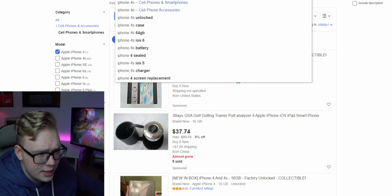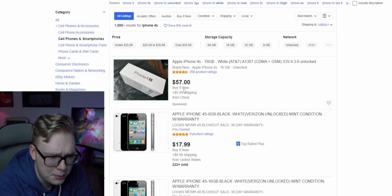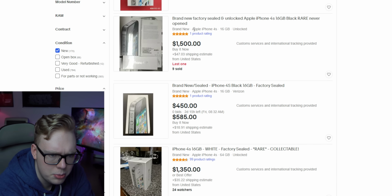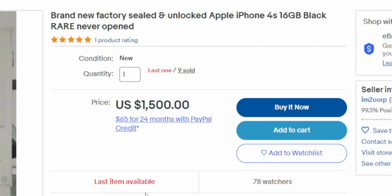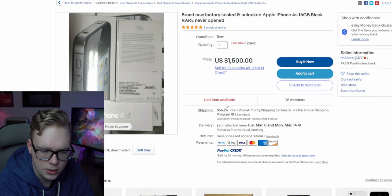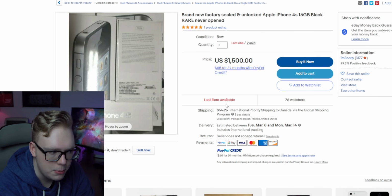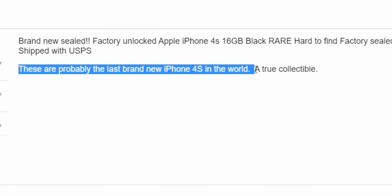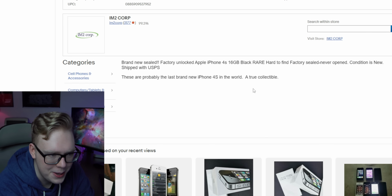The iPhone 4S is going to be probably just that one guy from China. Yeah, he's just going to be spamming. Oh, well, here's one here, 1,500. He's had 9 of them. Yeah, so that I actually believe. You could stumble into a pallet with a bunch of phones that never got sold for some reason, and then these are probably the last brand new iPhone 4S in the world. I doubt that. There's got to be other ones on here.